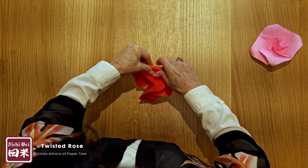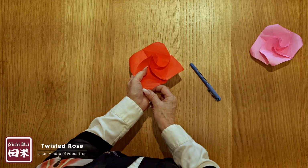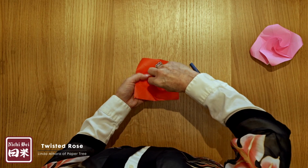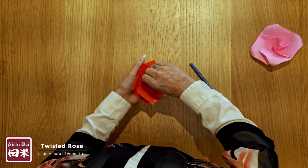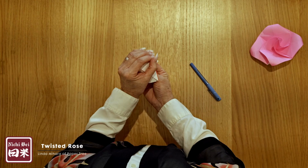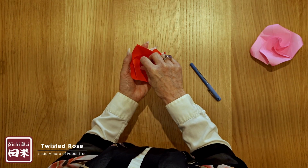Let's get that, make sure that you tuck that point in. So this is what it should look like after you've shaped the points. And let's go ahead and twist it one more time. Twist it all the way in, and you could actually squeeze the base like this, and that helps shape it too.